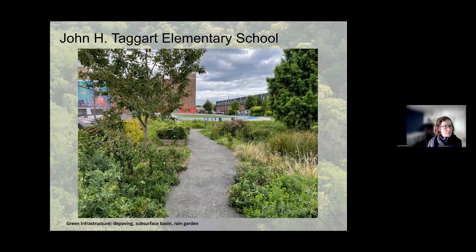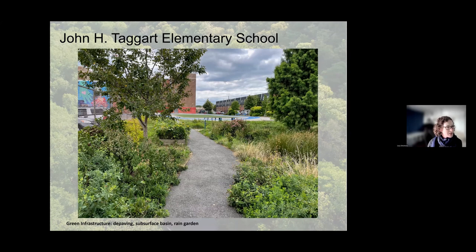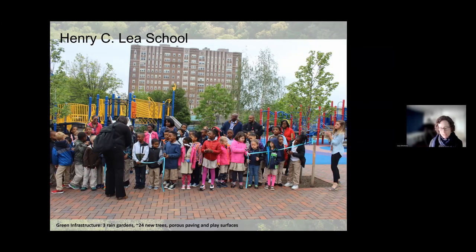And then a different approach that's a little less wild is at the Henry Lee School, where they took away their standard paving, probably an asphalt or concrete playground, and used porous paving as their play surfaces. So they addressed the stormwater on site because the porous pavement can intercept a lot more rain. They installed some new trees, and it's a simpler landscape. It doesn't have the kind of wild look that this schoolyard might have. But they did still install three rain gardens that you just can't see in this picture.